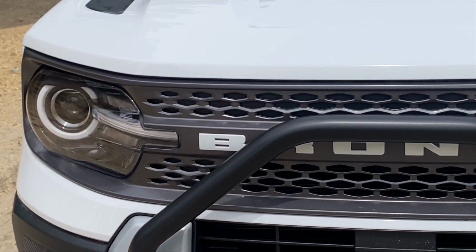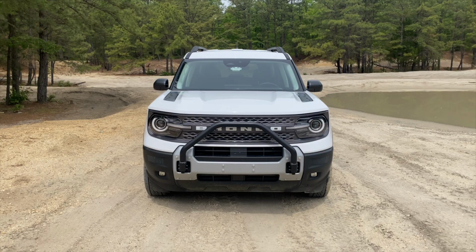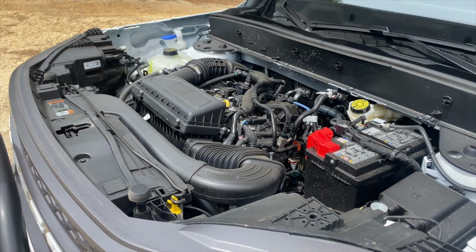This one is the entry-level Big Bend, which has a starting price of $32,590, and for that you get standard all-wheel drive, a 180 horsepower turbocharged 3-cylinder engine, and an 8-speed automatic transmission.